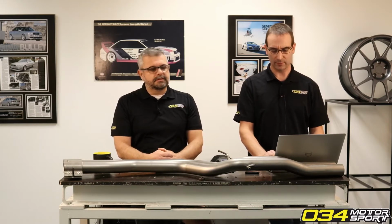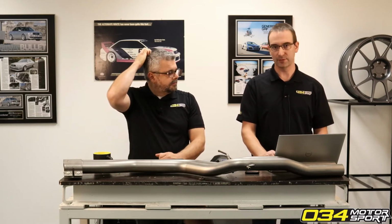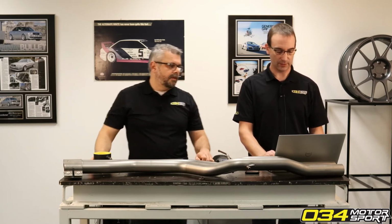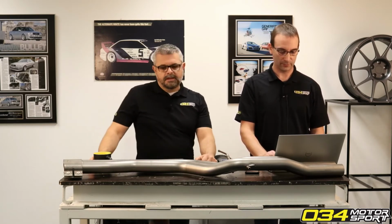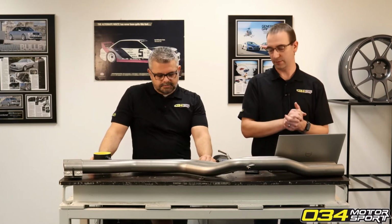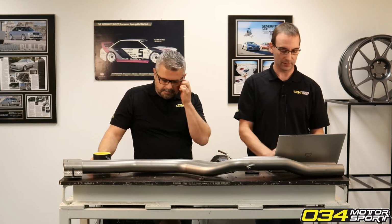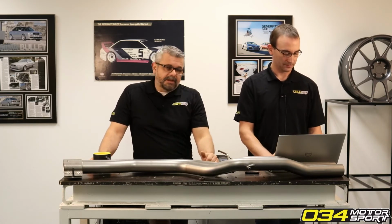Yeah, driving style, environment. If you're in the desert versus Tahoe at elevation, it's going to change. A lot of dust, or really hot, it's going to change. Fuel quality, what fuels you're running, all of that can affect maintenance intervals more than just a Stage 1 tune.